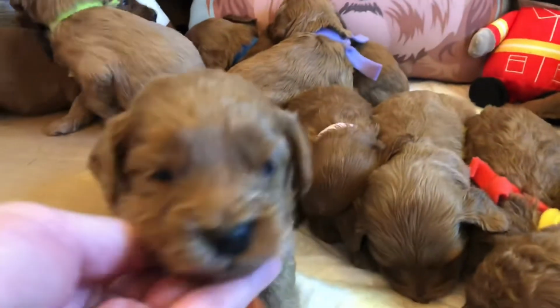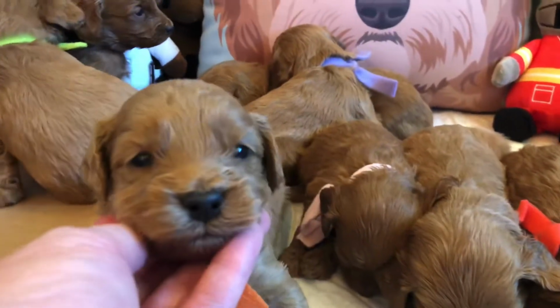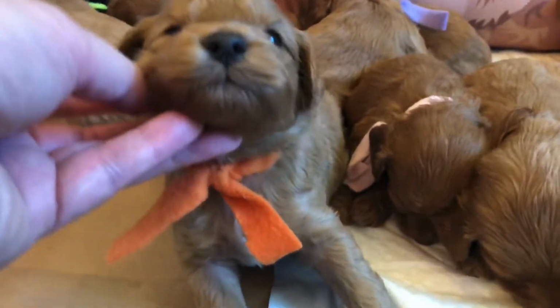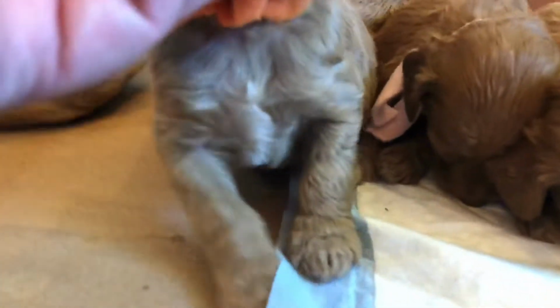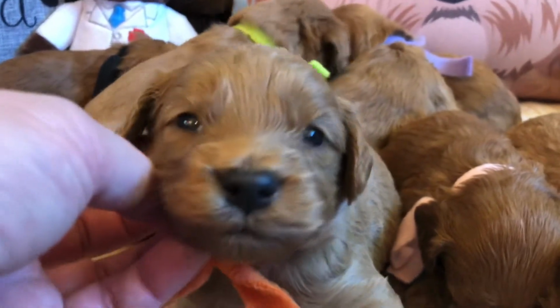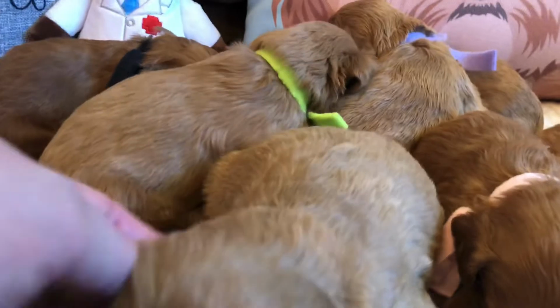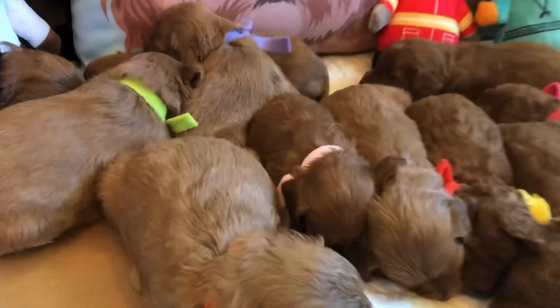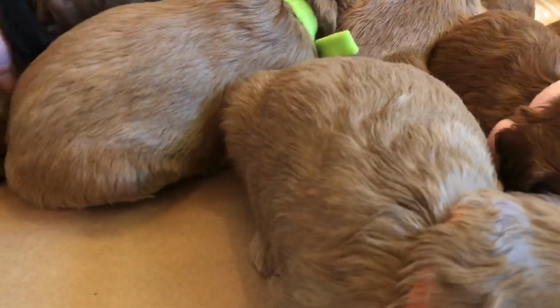And then the fattest of the litter and biggest of the litter is, look at that blocky head. Hi, little orange collar boy. Aren't you pretty? And look at the chest. We got a little white chest there. Yes, just like your mama. Sadie's so full of hair, it's kind of hard to see the white on her chest, but she does have white on her chest. That's where we get these little white markings.